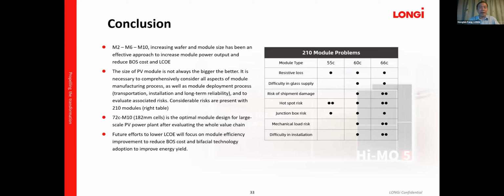Considerable risks are present with the 210 millimeter modules, as shown in the table on the right. The M10 72-cell module is the optimal module design for large-scale PV power plants after evaluating the whole value chain, considering all aspects of the module manufacturing process and the deployment process. Future efforts to lower the LCOE will focus on module efficiency improvement to reduce the BOS, and bifacial technology adoption to improve energy yield.